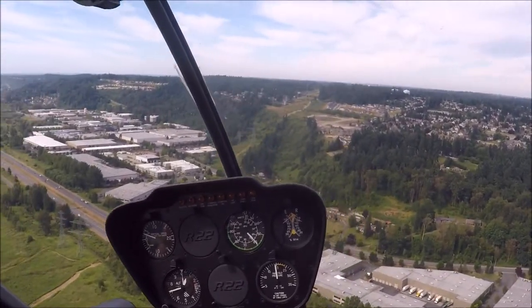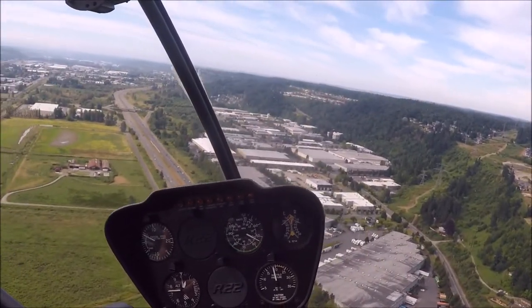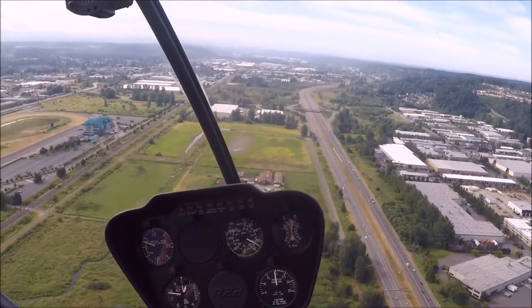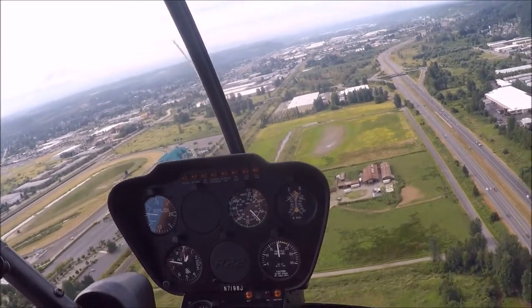Auburn traffic, helicopter 908 Juliet, turning left downwind, 3-4 Auburn. Okay, lights out, 104.3 in the green. And Auburn Air Traffic, Sky 3's got a banner 2, about 3 miles to the north of the departure end of 3-4 orbiting. So what happened there?